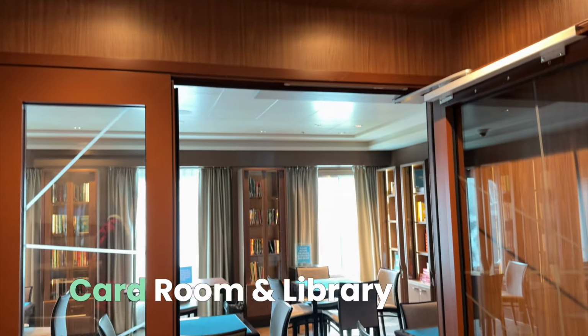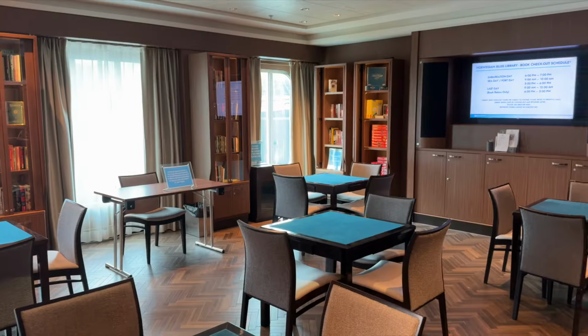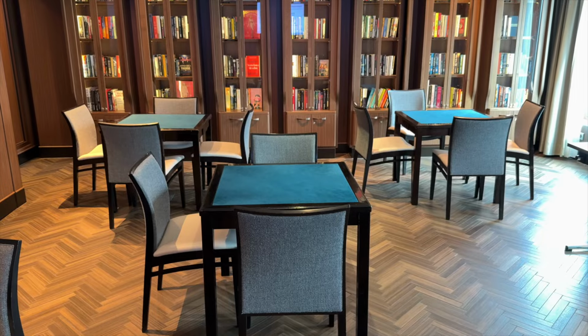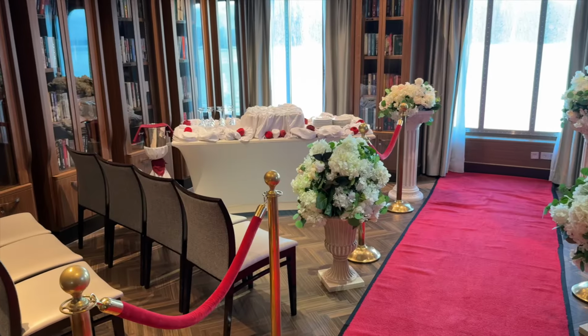A perfect spot on Bliss to play some quiet games or just read a book is the card room. This area doubles as a library and is sometimes used as a cute little wedding chapel.